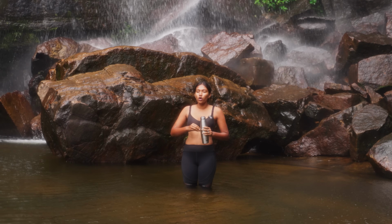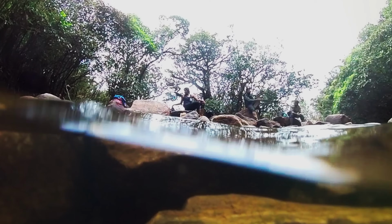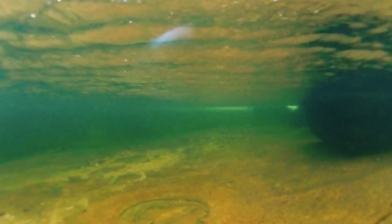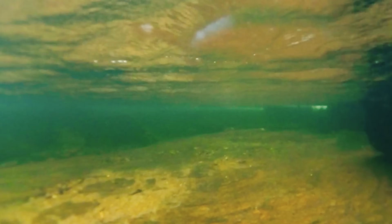A good reward of a waterfall where you can swim in. This is a really good one because it's not deep and the bottom is actually a very flat rock. So it's like a pool actually. It's not pebbly and difficult for you to walk on.